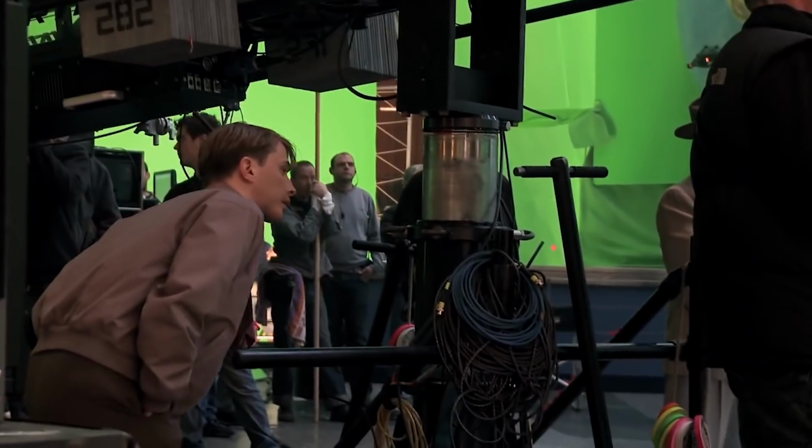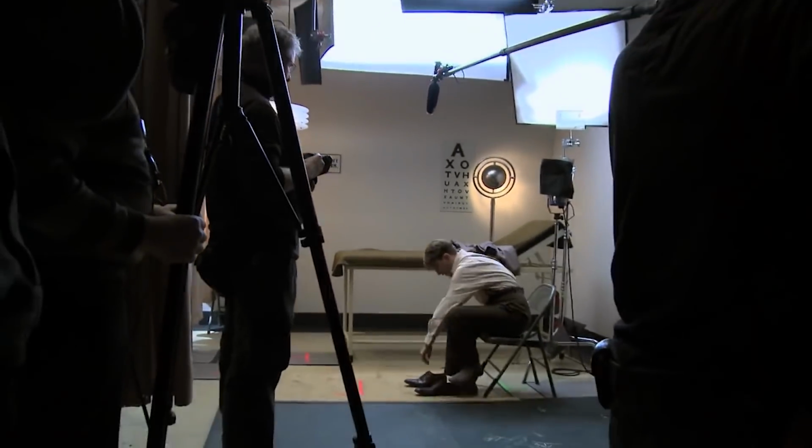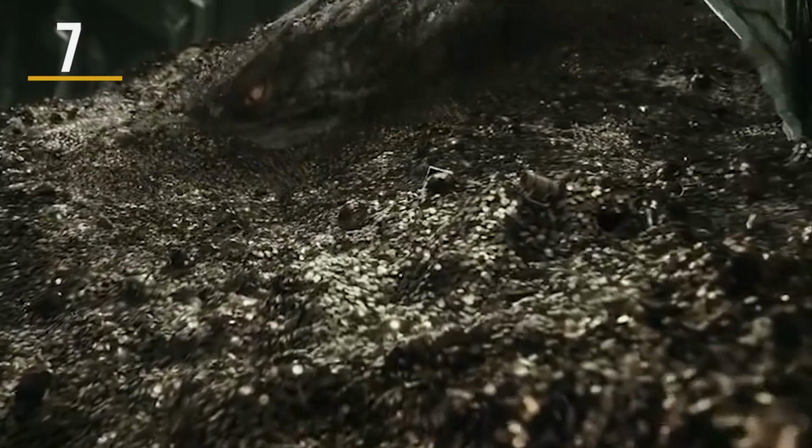During shots where scrawny Steve is sitting down or he's shirtless or undergoing examination, Chris Evans' face is digitally inserted over the body of a British Shakespearean actor whose skinny frame was perfect for the part.